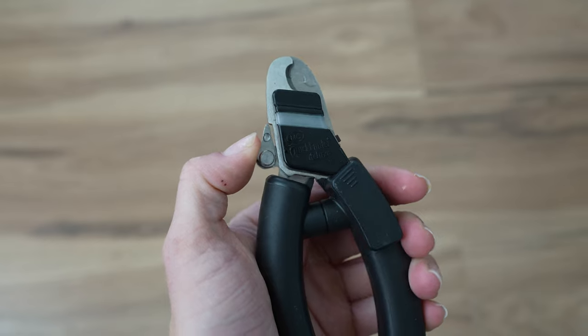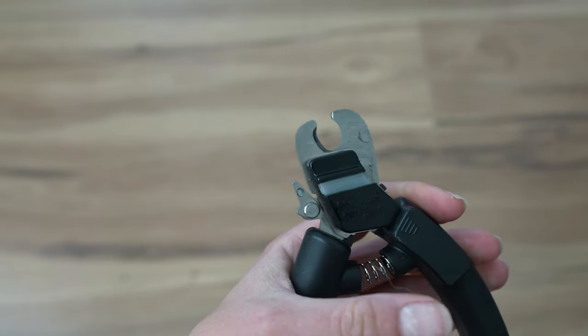So if you have a lot of nail to take off, clippers might be the best way to do it. But I have found that the Dremel is a lot more dog friendly in my opinion. The dogs just don't seem to really like the snap that the clippers make whenever you are trimming their nails.